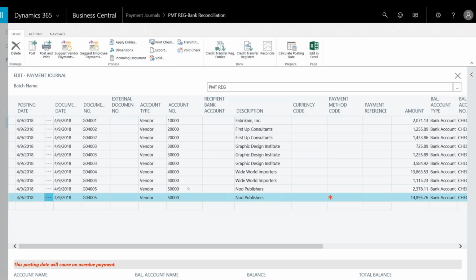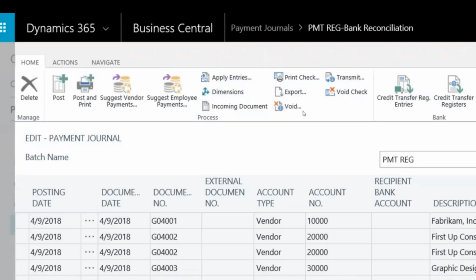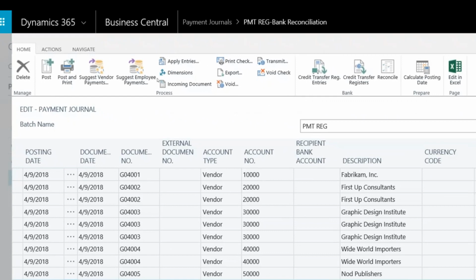And you can edit this, do whatever you want to do. If everything looks good, you can just come up and say print checks or whatever else I want to do. If I'm going to do some ACH, charge a credit card, whatever I'm going to do, I can go ahead and process that.